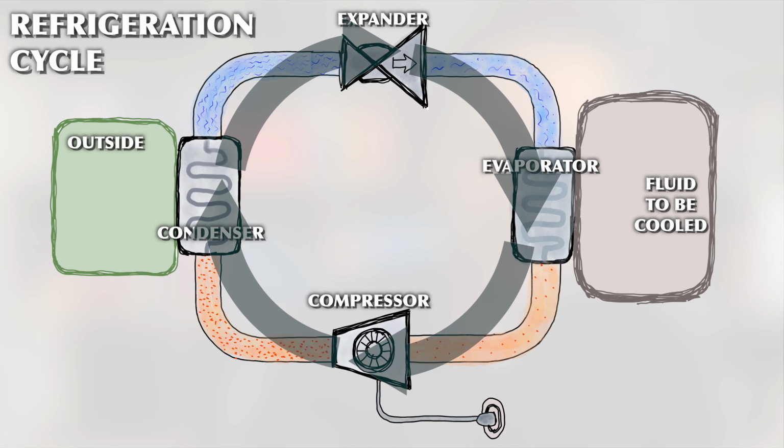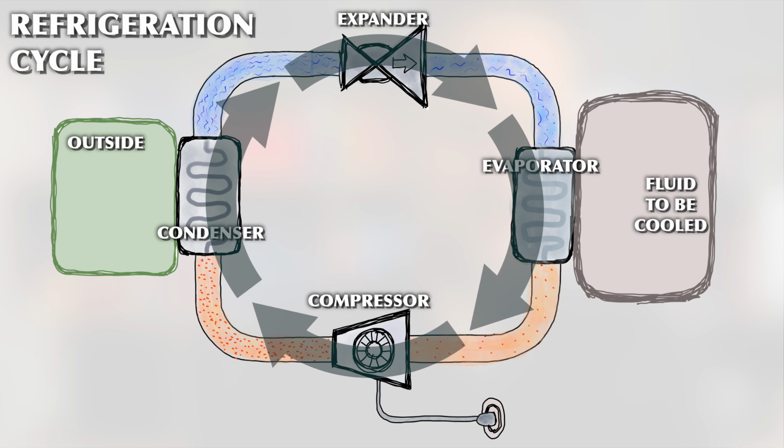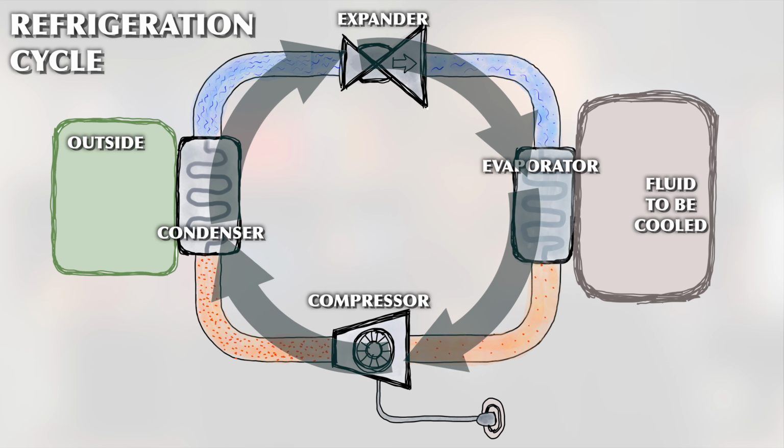So in the end, I decided to keep it really simple for this video and do an in-depth explanation of refrigeration in a future video. Now, this is the basic makeup of the refrigeration cycle. It uses a synthetic fluid called the refrigerant or the coolant, which is flowing in a closed loop. Let's start at this point.